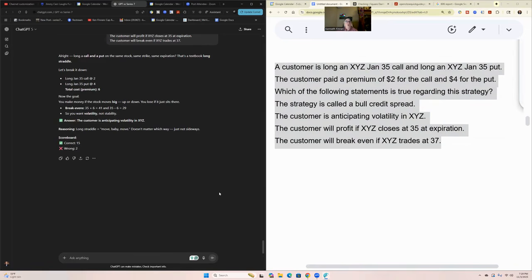Now the goal: you make money if the stock moves big up or down. You lose if it just sits there. Breakevens are 35 plus 6 and 35 minus 6, so it's 41 and 29. You want volatility, not stability. The customer is anticipating volatility in XYZ. Long straddle: move, baby, move. Doesn't matter which way, just not sideways.